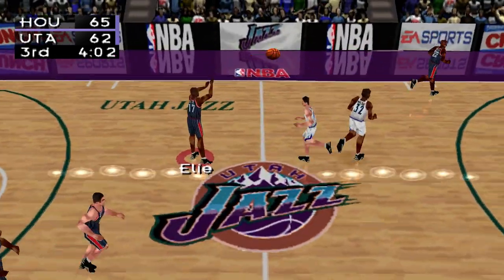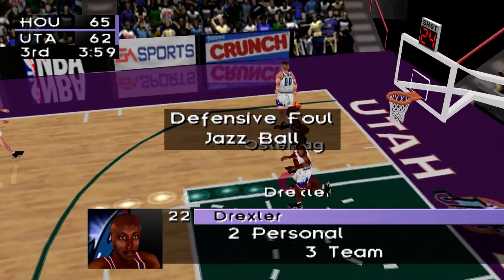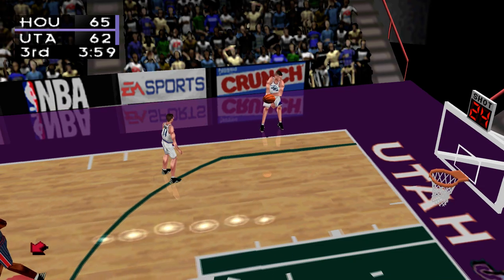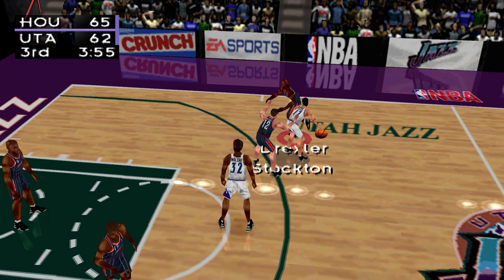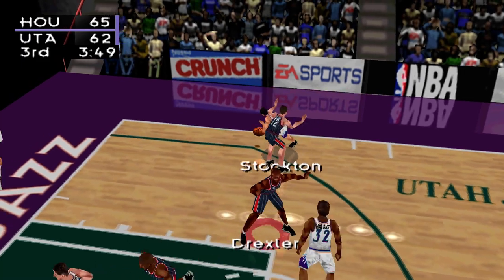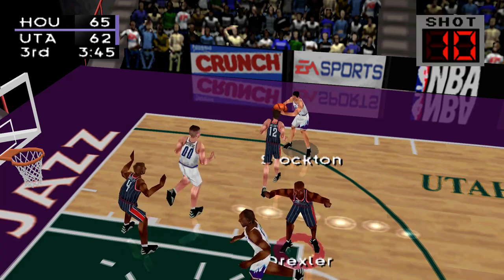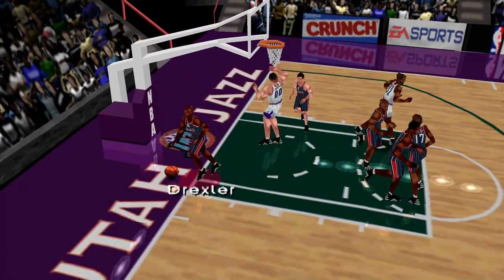Inbound pass to Ellie. To Drexler. From the post to Olajuwon. Number 22 is whistled for the defensive foul. Inbound pass to Hornacek. Stockton to Malone. To Stockton. Passes to Ostertag, goes up for the layup.